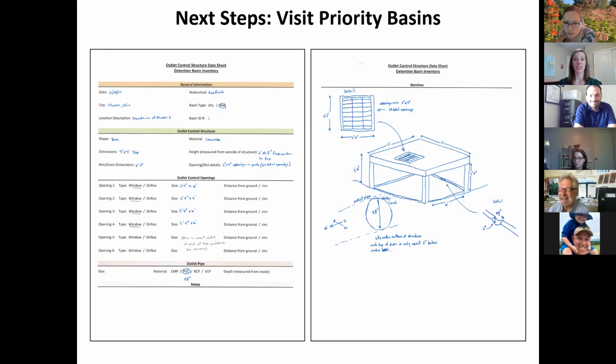And it's not always clear what is in a photo versus how to translate that. And so a sketch is really invaluable. And then again, we would also really recommend taking pictures. I don't think there's such a thing as too many pictures.